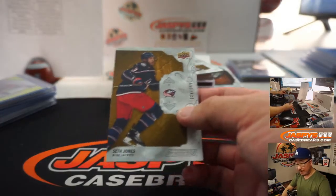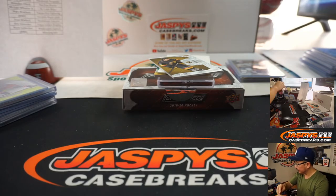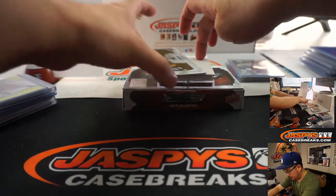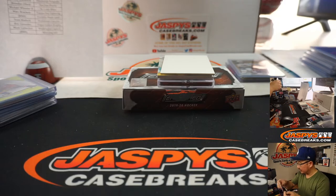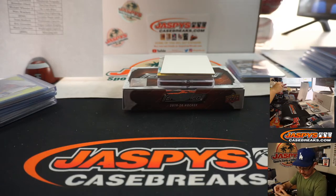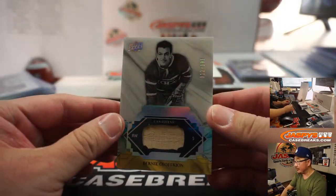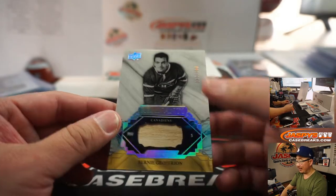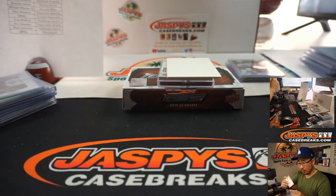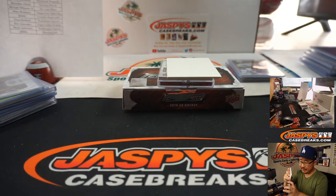Blue Jackets, 125 to 299. Columbus is a number block team, so Columbus 5 will be for Jack, Jack B. Cody Glass, 109 to 299 for Eric. We got Bernie Jeffrian, 12 out of 100, Remnants Relic for the Canadiens. So Montreal Canadiens is a number block team. Canadiens 2, Nick D.